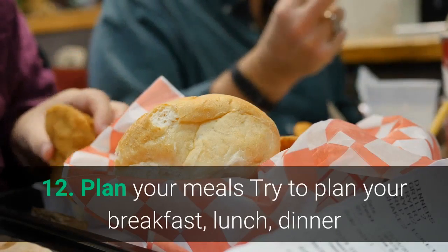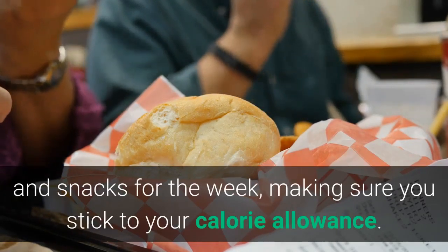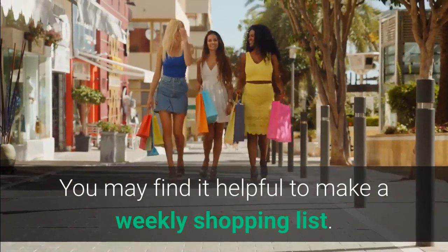12. Plan your meals. Try to plan your breakfast, lunch, dinner and snacks for the week, making sure you stick to your calorie allowance. You may find it helpful to make a weekly shopping list.